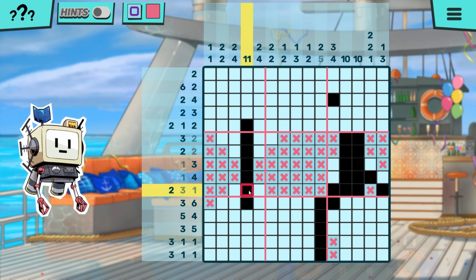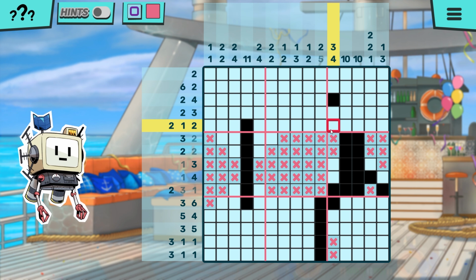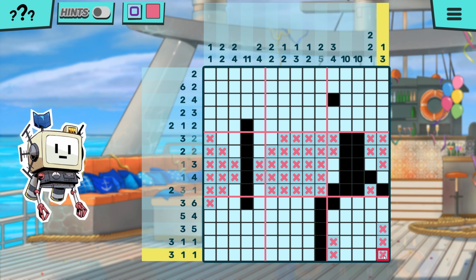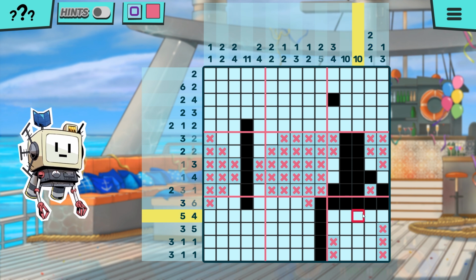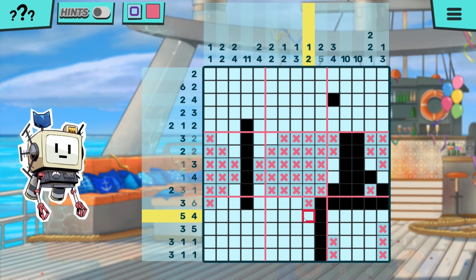Let's see. This has to be part of the 5, so that X has to be X'd off, which means that's there, which means this is part of the 6. Let's see. The 3 can go one way or the other.